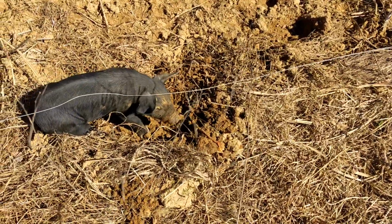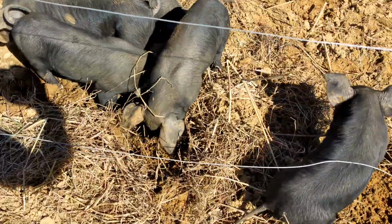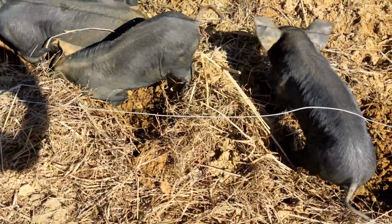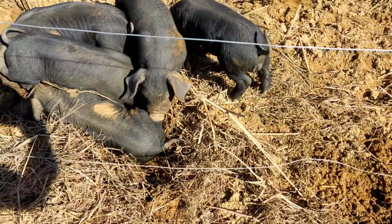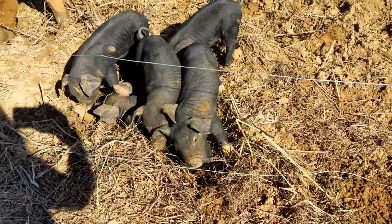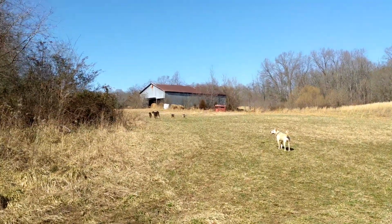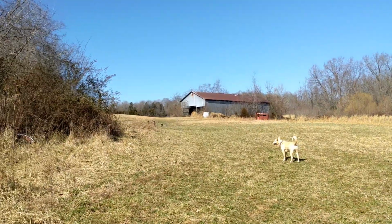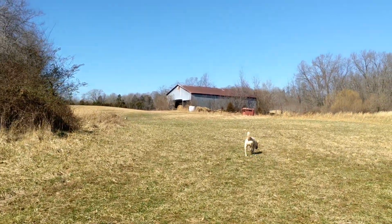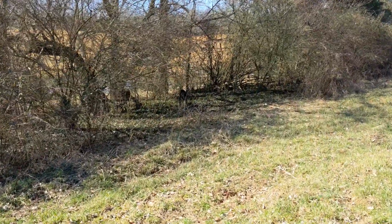Oh my goodness, look at the little pigs rooting up. Do you see this? That's so cute. Little cutie pies. So the goats are on a journey together. They're going to have a new home today. Oh, I found them and they're on this side of the fence, so that's good.